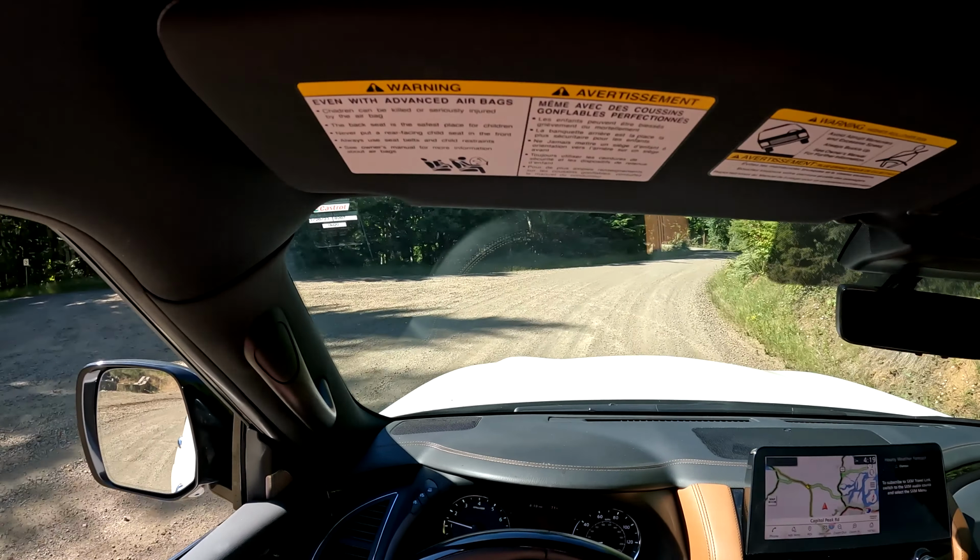And these things hold up. They've been making the same basic platform of the QX80 pretty much since 2011, when it was redesigned and reintroduced with its old name, the QX56. It has been updated, but they didn't mess around with the things that worked. And the things that worked are the mechanical parts: the 5.6 liter, 400 horsepower V8, the great four-wheel drive system, the amazing 7-speed automatic transmission. They kept those because they were not broken, but they've updated over the years.